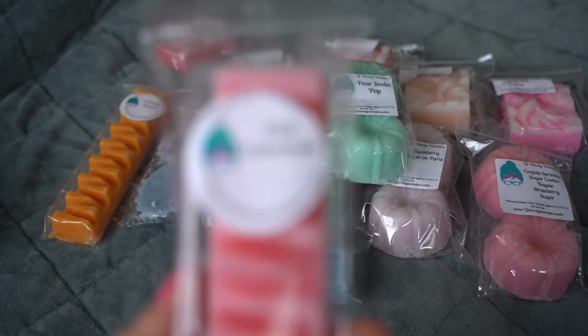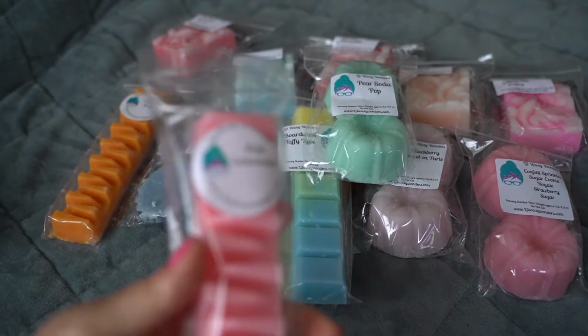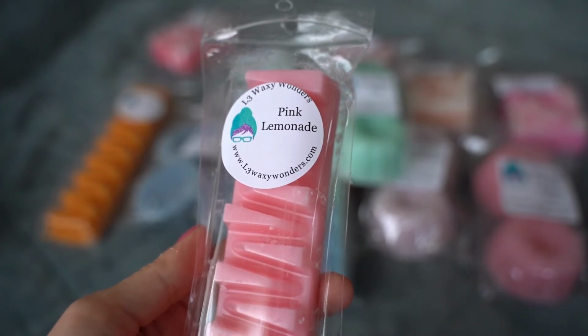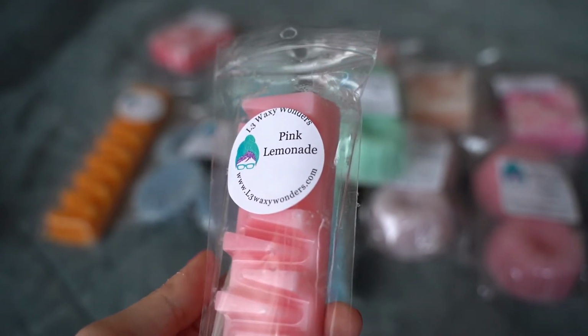I have two more Trig Tarts. This one is in pink lemonade. And this one's interesting. Yeah, it does kind of smell like pink lemonade. It smells like, if you guys have ever had the Country Time, I think it's called, the big tubs of the powder that you mix your lemonade up yourself. This does smell like that, but it smells more like when it's in the powder form almost to me.